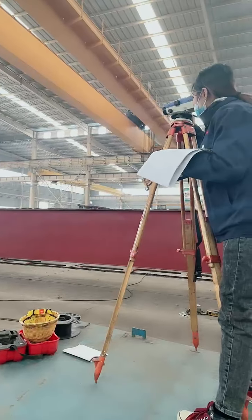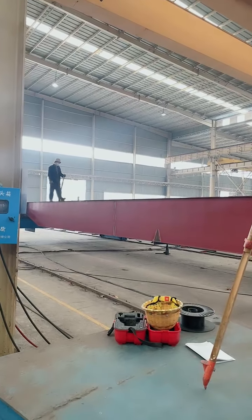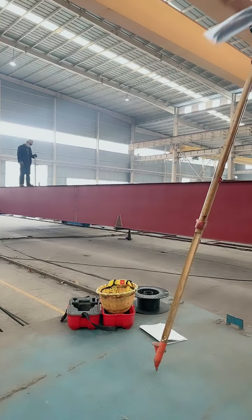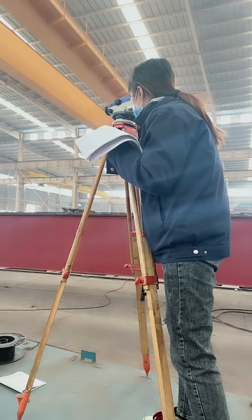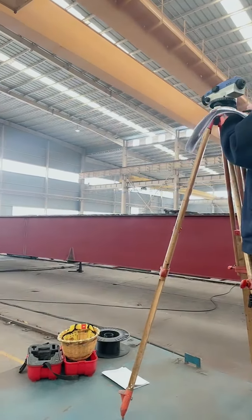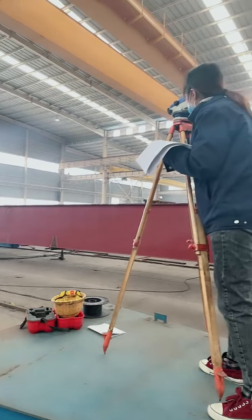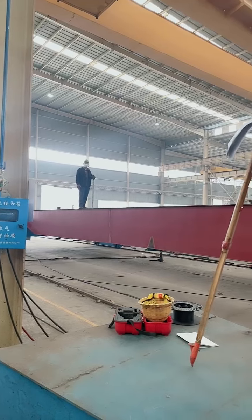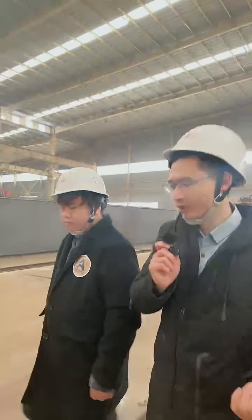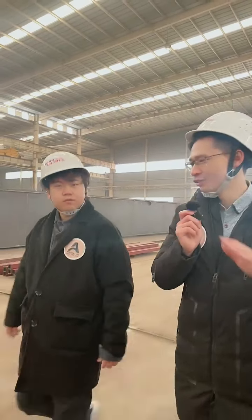So this is our quality control person. He is checking the detail dimensions one by one, and each data will be written directly. The document is the quality control document, which belongs to the 5S documents. This is why, when the crane reaches your workshop, it is easy to install and no need to adjust it.